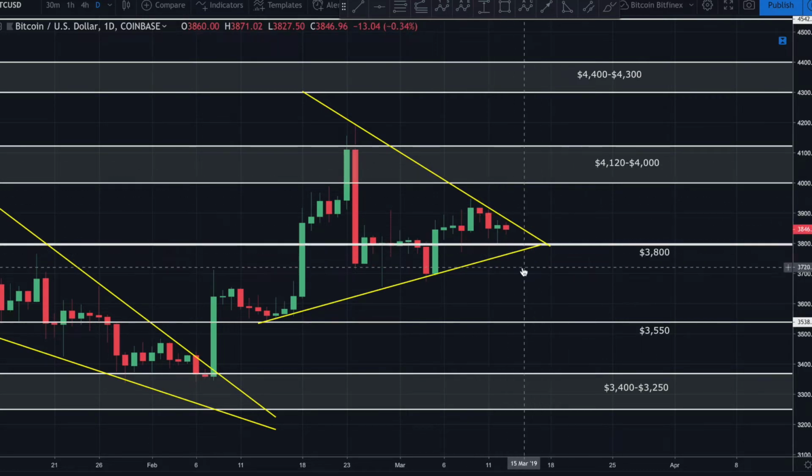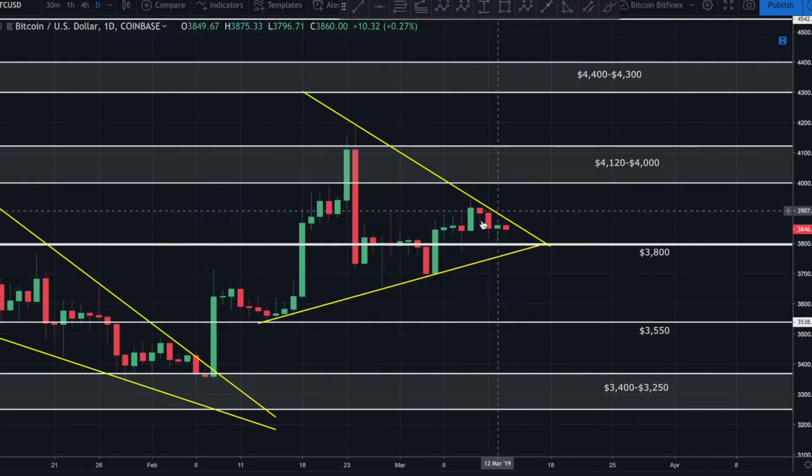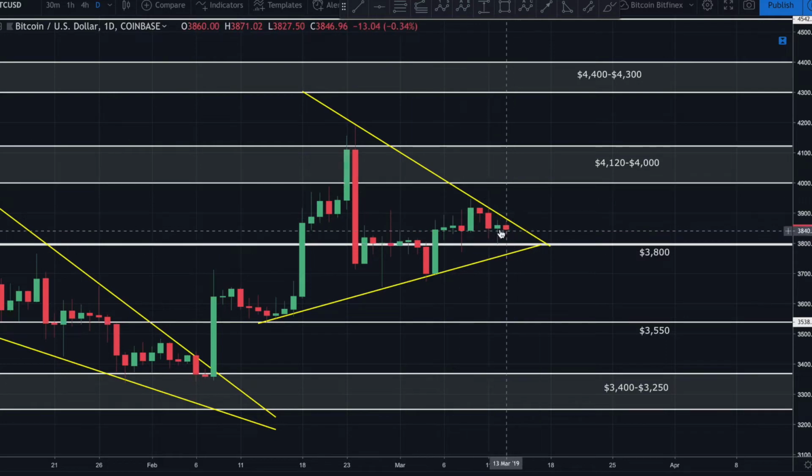Now, does that mean that has to happen for that short? This is where I'll be looking for that short. Now, does that mean that has to happen? Absolutely not. As I said, we are reaching the apex here. Things are getting a little unpredictable. We're getting a lot of mixed signals in the market here. And so overall, guys, there's a very good chance this thing could just end up breaking down.